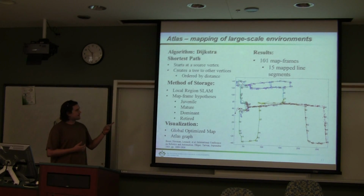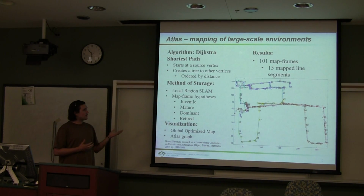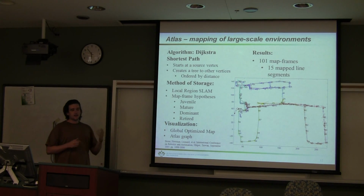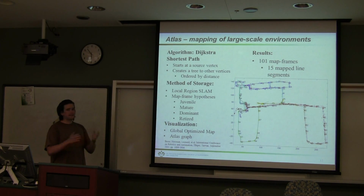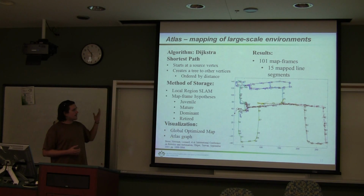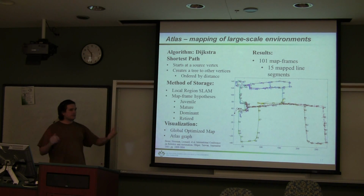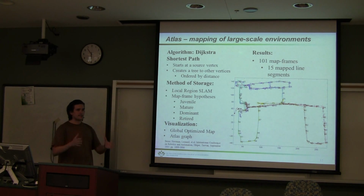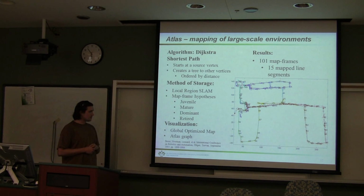The map frame hypothesis, the other thing it does, it has a juvenile map, a mature, dominant, and retired. What those mean is the juvenile one doesn't have enough data points collected in order to make a full map, so it doesn't use it yet, but it can mature based on the local SLAM into a mature map, and then once it does that, it can use that to kind of establish its surroundings.